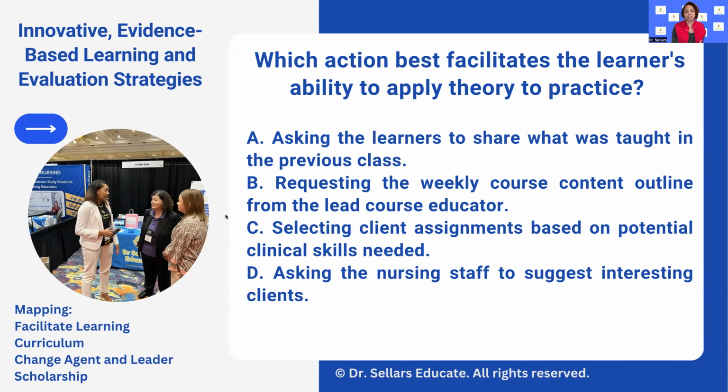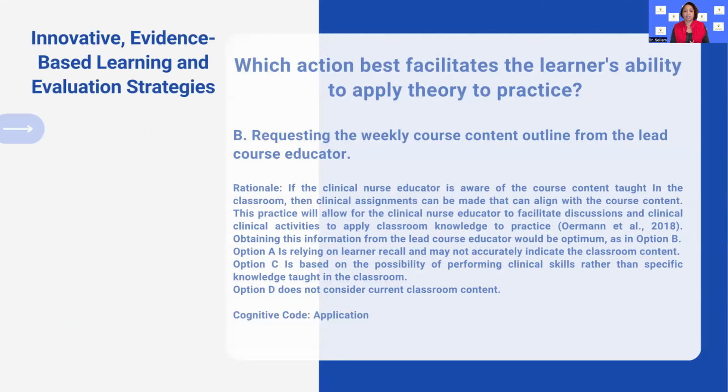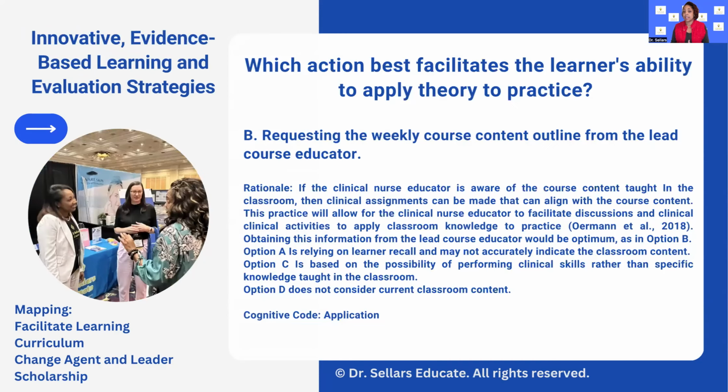Okay, so it's mapped back to all of those competencies. All right, so if you want to pause the video at this point, come back when you're ready. The correct answer is going to be B, requesting the weekly course content outline from the lead course educator. Did you get the right answer? If you did, we are excited for you. And if you didn't, we don't want you to stress out about it.